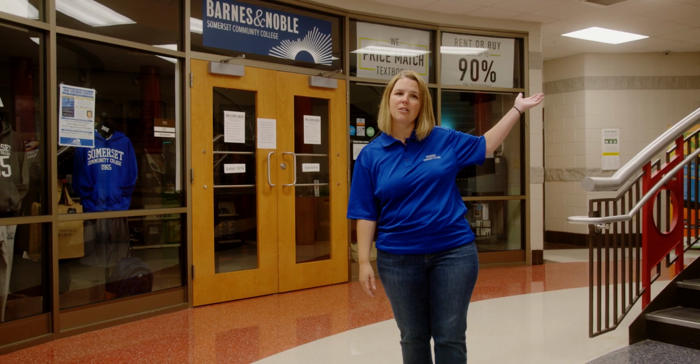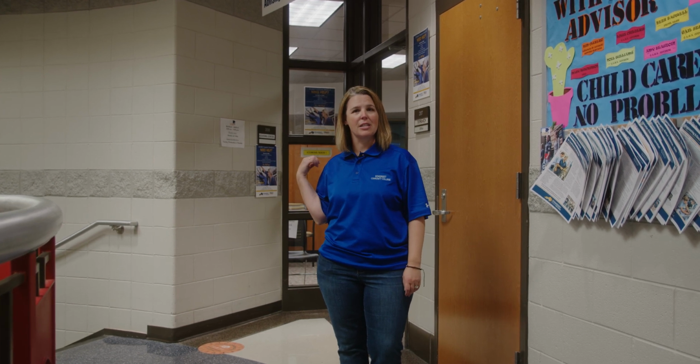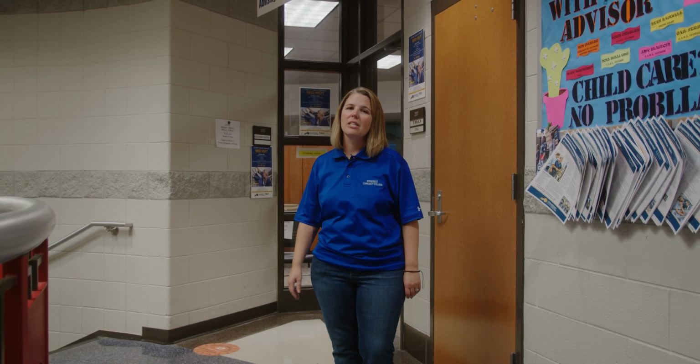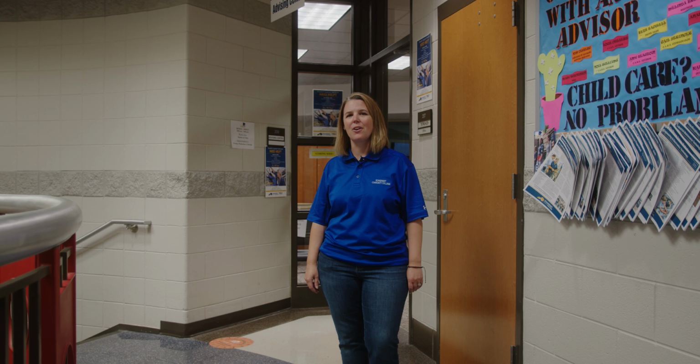Next, we'll go right up these stairs here for more student services and a few program labs. Here at the very top of the stairs is our first-year advising center called CARE and our TRIO student support services. As a first-year student, you'll come here to meet with your advisor and schedule your classes. And just around the corner is our University Center of Southern Kentucky. SCC is partnered with 5 colleges and universities to offer some of their 4-year degrees right here on our campus.